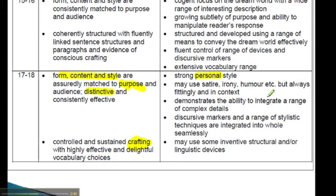Demonstrate the ability to integrate a range of complex details. It's got to be detailed, and you've got to show complexity, sophistication. Discursive markers and a range of stylistic techniques. So it's a full range of language devices integrated into the whole seamlessly. That means it really flows. You don't get the sense that you're just chucking in a simile because you think you need to. And you may use some inventive structural and or linguistic devices.